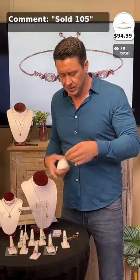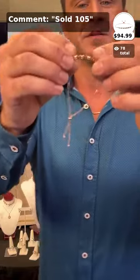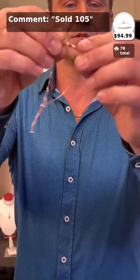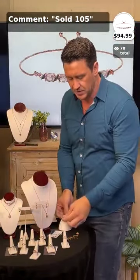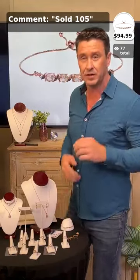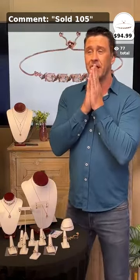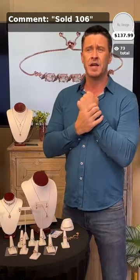Now, this particular portion of it, just so you know, is nice. It's very firm. So that's going to keep it kind of nice and secure too. If these were individually sort of slinked, that might make it a little bit more unruly. But see how that's just very stern right there. Very, very cool design. Very, very cool bracelet. And a giveaway price at under $100. Folks, that's one you definitely want to get in on. Love that. So that was Sold 105, right? Yes. Don't miss that one. Very, very limited with about 13 or 14 of those remaining.